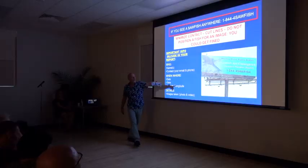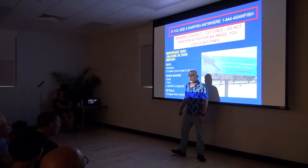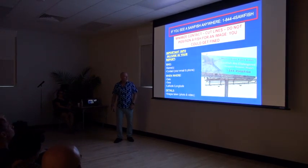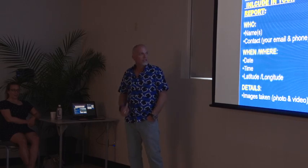And if you've gone down to the Keys, you might have seen these signs, and they were putting these up, and call 1-844-4-SAWFISH. Okay? You can also contact me if you want, and I have my contact information later, and I'll give people cards, and I will contact them if you forget the number or vice versa. We will make sure that that information goes to them and to the international database.